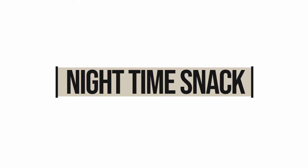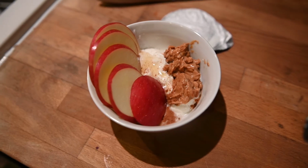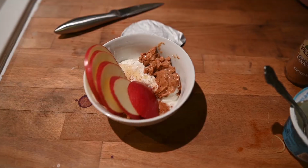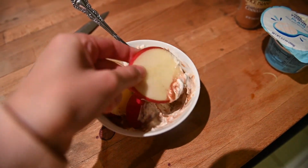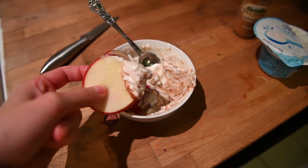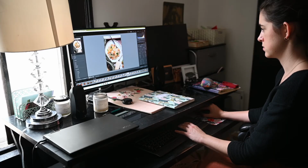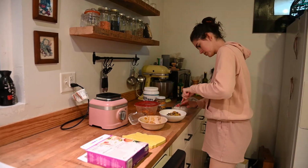So I was done with work at this point, but I was a little hungry, so I made myself a dessert. I just mixed some peanut butter and some plain Greek yogurt together with a little bit of agave syrup and cinnamon, and it was really good. Like, I think I'm gonna actually have to make a recipe that does something like this, that's just like a dip. It was definitely a realistic day of eating, just kind of making do with what was in the fridge and recipes I had planned out.